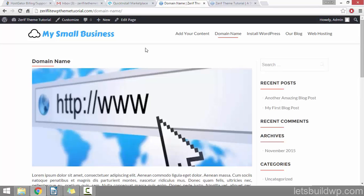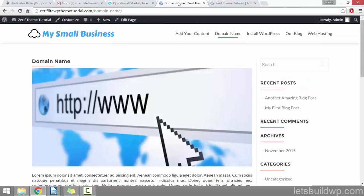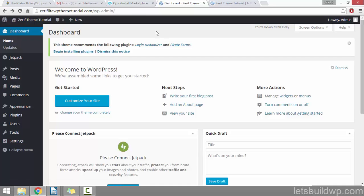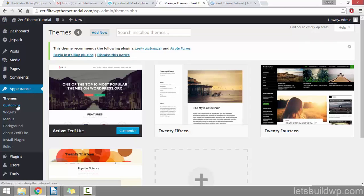Now that we've updated our site's permalinks, we're going to link our 4 new pages to our home page. So we're going to link these 4 icons on our home page to our 4 new pages. To do that, we just need to head back over to our dashboard by clicking our site title at the top, then click Appearance on the left hand side and Customize underneath.